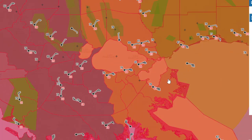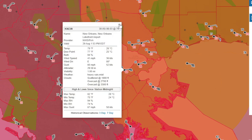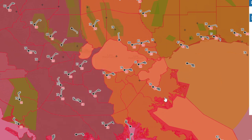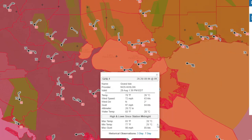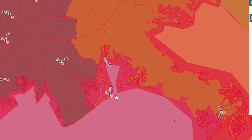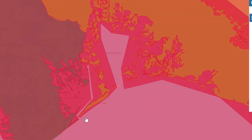Let's go to some of the latest observations here. New Orleans is now starting to get into those hurricane force, getting close to those hurricane force wind gusts. Seeing gusts to 60 in New Orleans right now. And if we go south of that area, we're seeing even stronger winds than that. 97 mile an hour. This is Grand Isle, but this station is having some issues because there's terrible flooding in Grand Isle. This is where the storm made landfall.